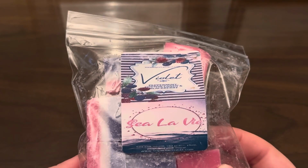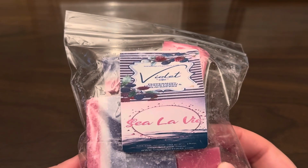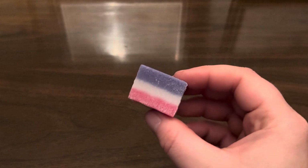Save Vie is Jaws and pink sugar. So I thought, you've got peppermint, cotton candy, blackberry, the aquatic notes, and pink sugar. Oh my gosh, so much going on in this blend. And I love the pink, the white, and the purple layers.